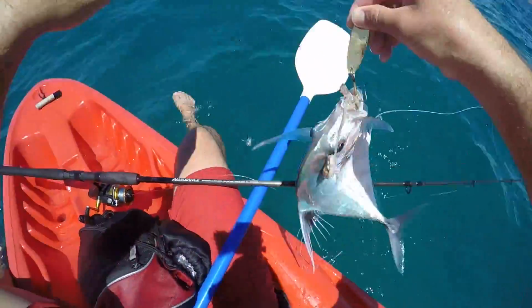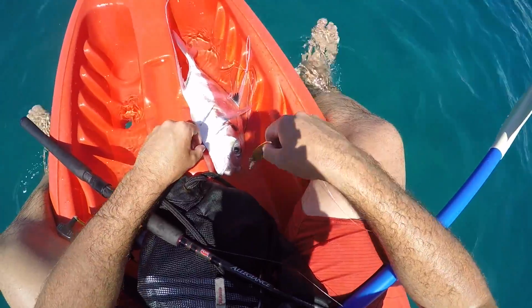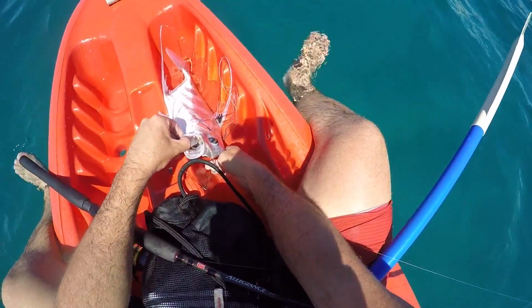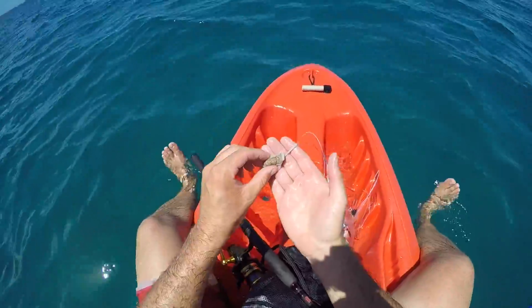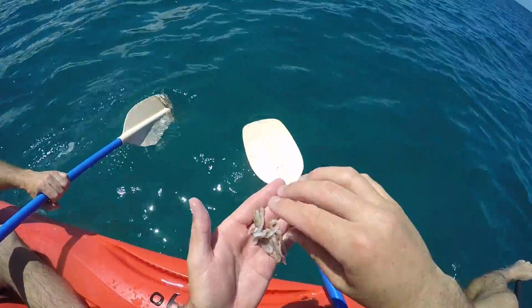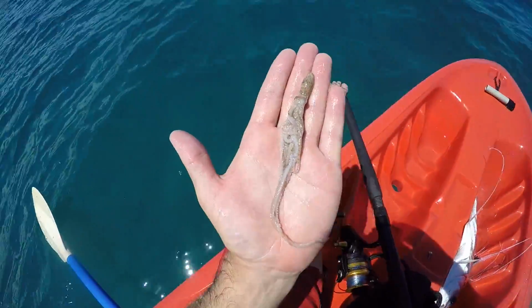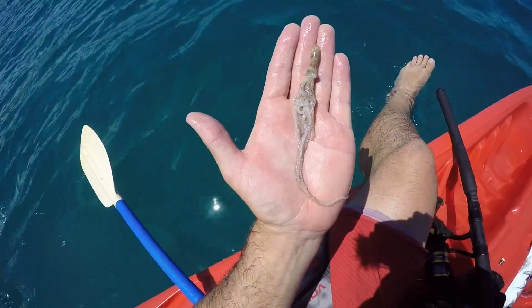Oh, this fish. Guys, we're gonna get him in the boat. Nice. Are you kidding? I cannot believe I just caught... Oh look, he just coughed up a tiny octopus. No way. Oh my gosh, look, guys, at that. Save that for bait. We're gonna save this for bait. Guys, look, he just coughed up a baby octopus right there.